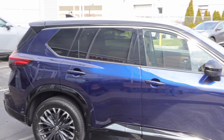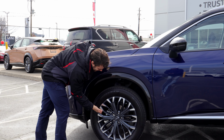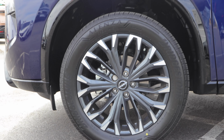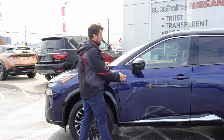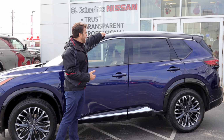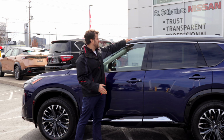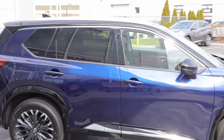Now for 2024, in this Platinum, we get these new designed 19-inch two-tone aluminum alloy rims. You obviously have front and rear disc brakes. It's gonna come all-wheel drive, and it's sitting on these Bridgestone all-season tires. Now, what I love about the new Rogues is how you can do the different color combinations. You can see this one is in the blue exterior, and we have the black roof. There's all different color combinations you can get. You could get straight blue with a blue roof if you wanted to, but it really contrasts great with these rear tinted windows and the roof rails on the top.